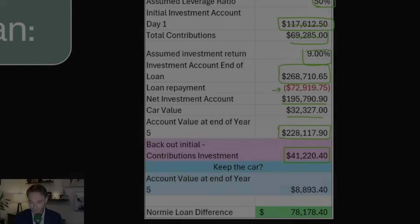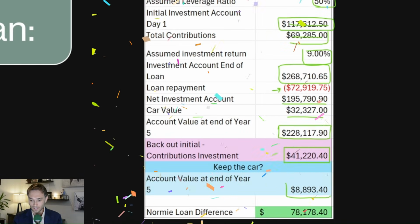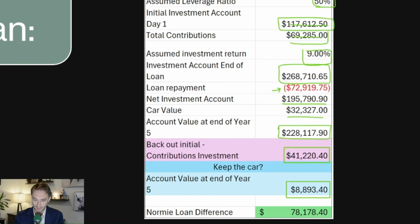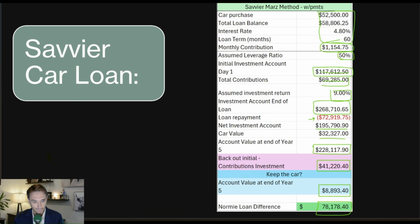You've made $8,900. You got the car for free, plus you made money, folks. Are you seeing this? You saved $78,000. Whoa. How is this possible? It is possible. I can tell you firsthand that I purchased a car like this. This is how I do it, okay?